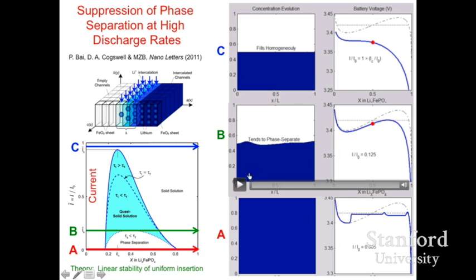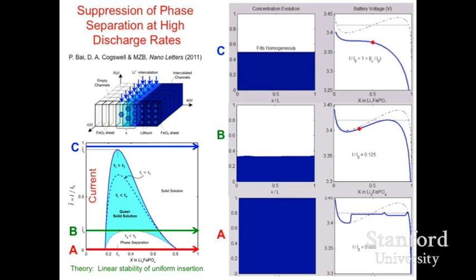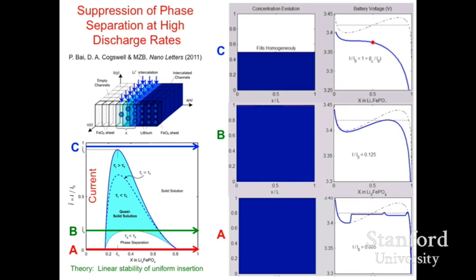But if we go to a little bit higher rate, which is situation B here, we enter the unstable region. It is actually unstable there, so you start to see perturbations grow, and then you leave the unstable region and they flatten again. And so you notice it did not quite manage to phase separate. Interestingly, this theory predicts that there's a critical current above which, as long as you hold that current, the system will not phase separate.